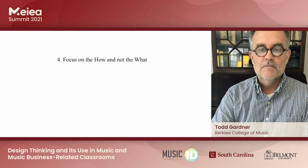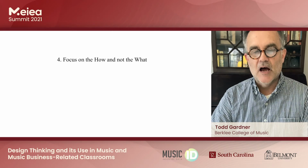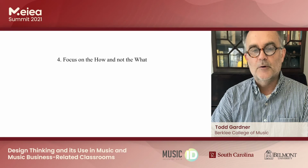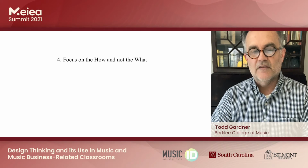Number 4, focus on the how and not the what. Emphasize process over content. How students are working is more important than what they are producing. In many ways, the focus should be on the behavior of the students. In reality, you are teaching them how to work with other people through the use of empathy.